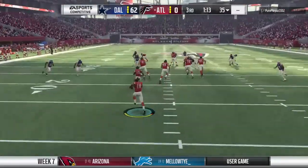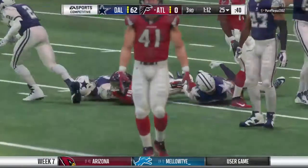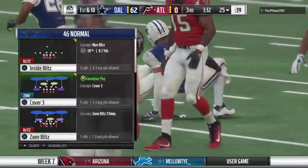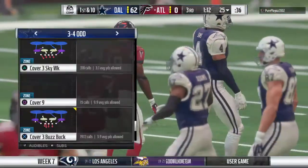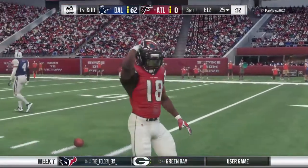This fielded at the 2. And not a bad return. Here he gets it out to the 25-yard line. Atlanta now coming out on the field, fresh off the pick 6. They've got to forget about that quickly.